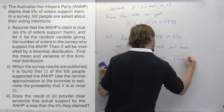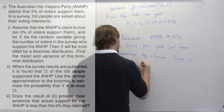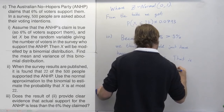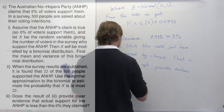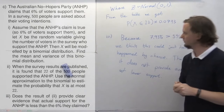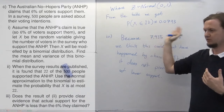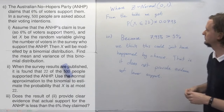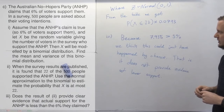That is, it does not provide evidence of lower support. For that last part, you do need to understand what we're taking as evidence here. This was an unusual thing to happen, that it was lower than the 30 they usually claim. If it was much greater than the 30, you might start to think maybe they actually have more supporters than they claim. But here, their claim is pretty consistent with the evidence we've found. So there's no evidence that they're incorrect.